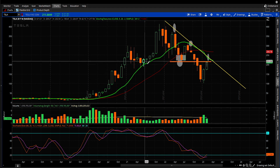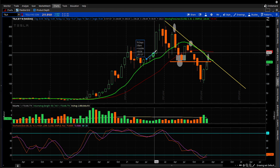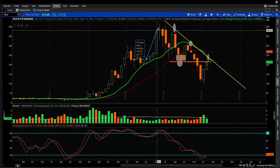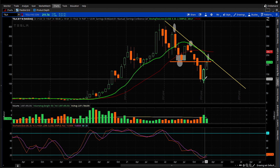Let's say here, you saw this little hammer candle, you decided to get in right there at the top, and you just went a couple of months with it, right? Well, that's 14%. And then right here is 65%. So Tesla makes moves like that. It just does. Look at yesterday, man. Yesterday's incredible.